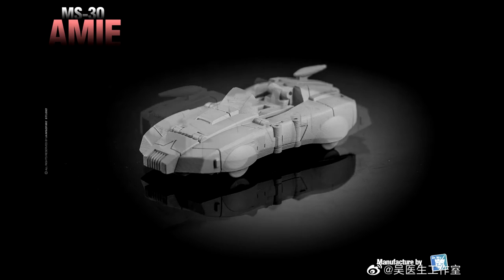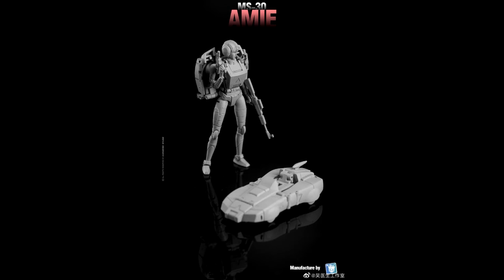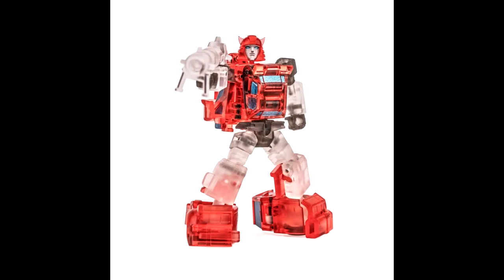So once again, 9.8 centimeters tall. She's going to be short, but I like it. I've got a couple of the Dr. Wu stuff, and they're really good, so really looking forward to Amy. So there we go. RC is being made by Mechanic Studios or Mechanic Toys or Mech Fans Toys, whatever you want to call them that week, collaborating with Dr. Wu, so really good.